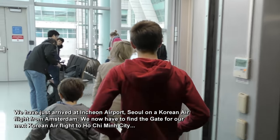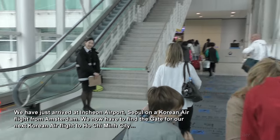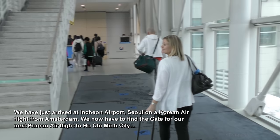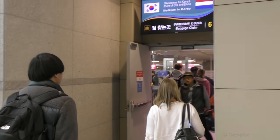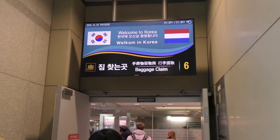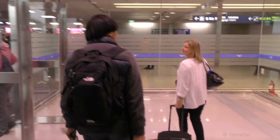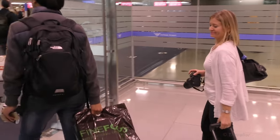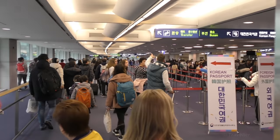Way to gate 7. Hello. And then it says, welcome to Korea. And suddenly we're in Korea for the first time. And we just transfer, which is, we must go straight.